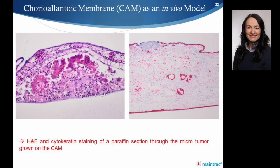H and E and cytokeratin staining confirmed that we are looking at cancerous tissue. For this reason, we can now assume with a very high probability that our tumor spheres are indeed cancer stem cells, which are responsible for the formation of distant metastases.